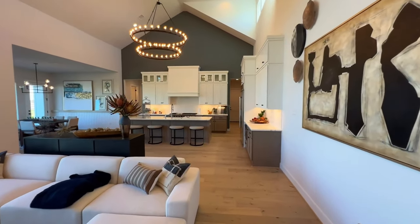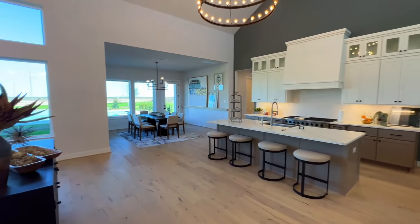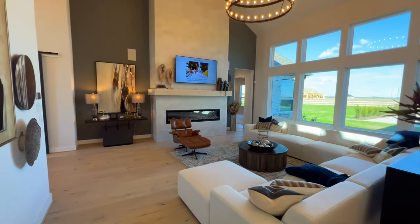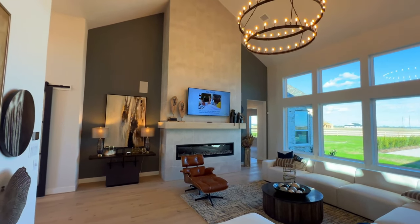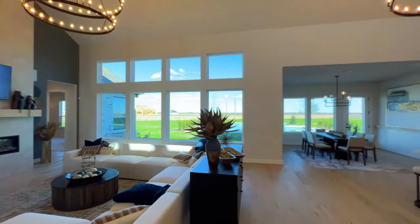You got the stack cabinets in the kitchen itself. And this is just an entertainer's dream. You have that nice size electric fireplace right there. You got the tile on it from the floor to the ceilings.